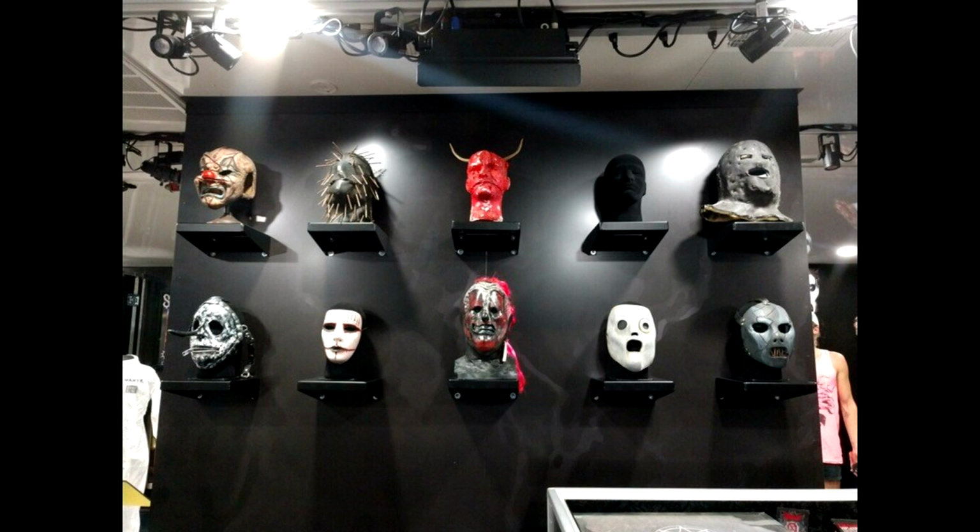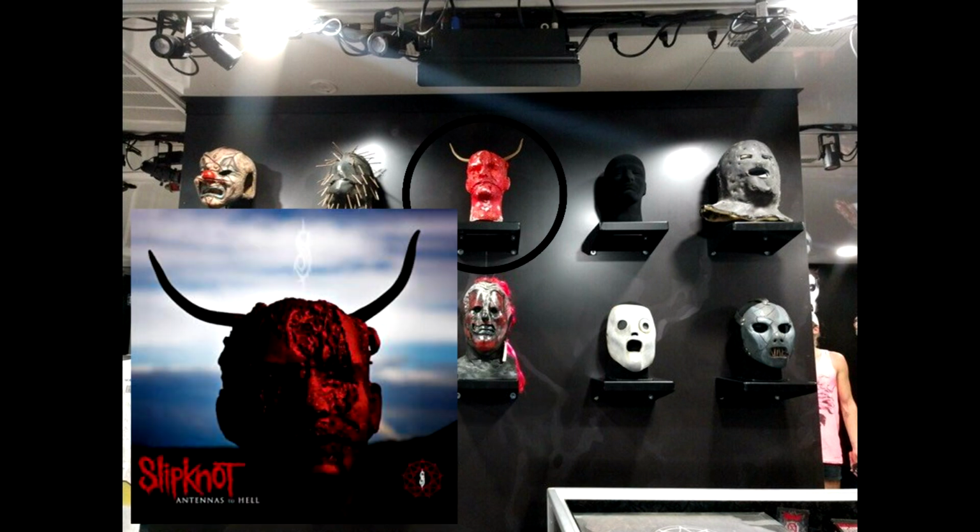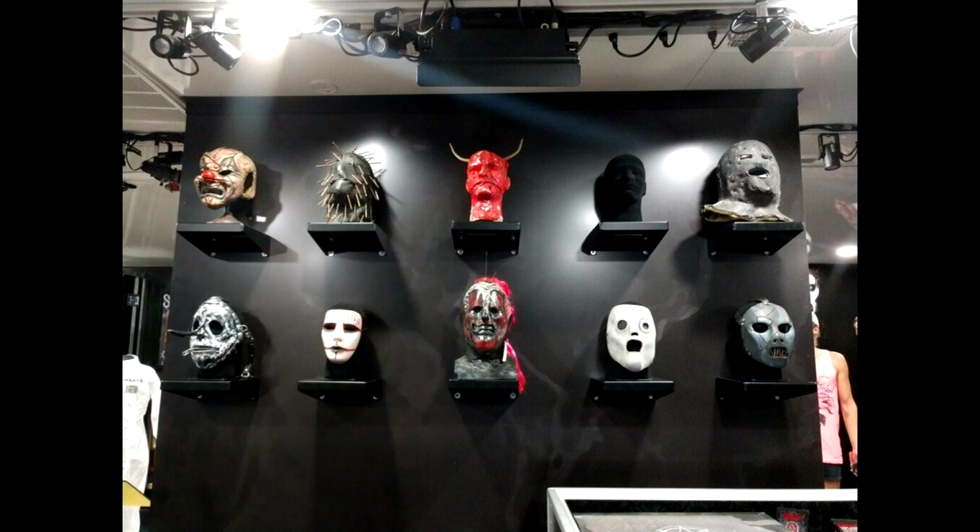So first up, we have this random wall here, and there's a lot of cool stuff here. We've got, obviously, a clown mask from the .5 era, which isn't anything too special, but then we've got stuff like the Antennas to Hell album cover mannequin head. I've always thought that that was super cool, and I would love to have a replica of that one day in my collection because I think it's fucking sick. We've got a Paul, All Hope Is Gone.